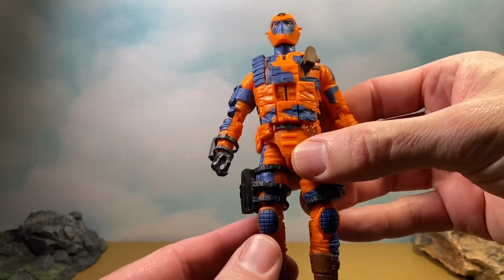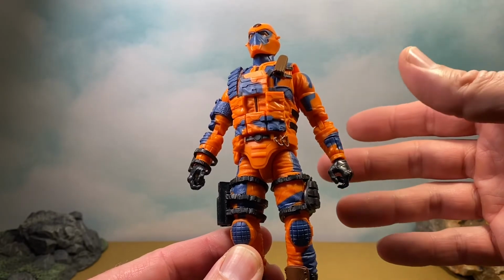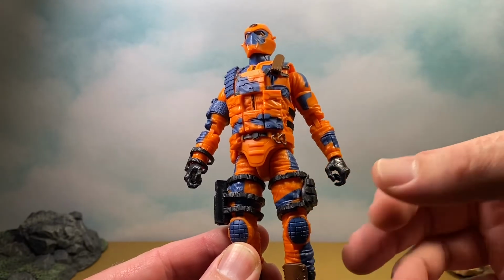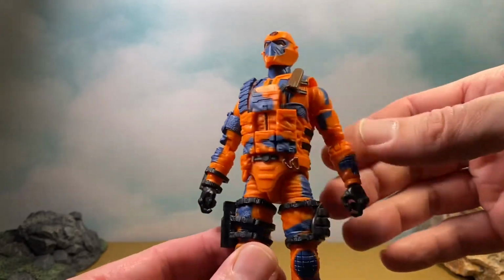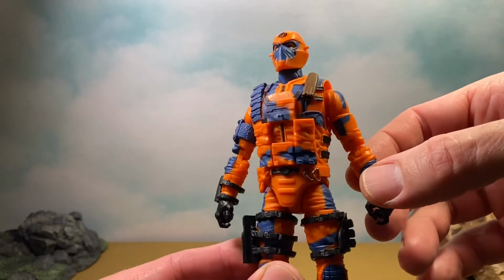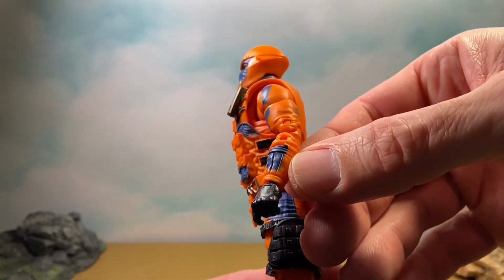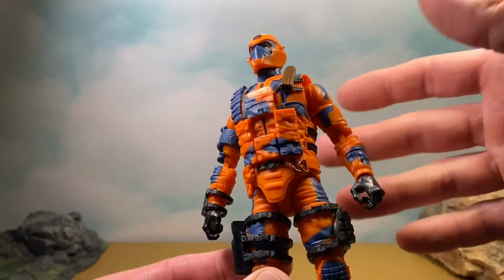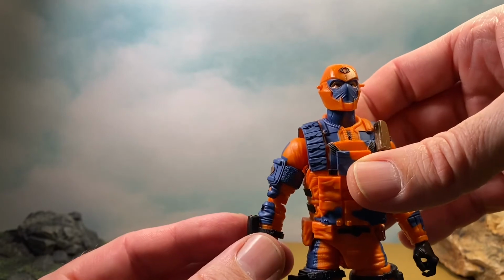For sure the legs are your basic Snake Eyes and Beachhead legs with new knee pads. The arms I didn't recognize. We've got this molding around here, that sculpted detail there. And I couldn't find these on another figure, but I'm pretty sure I have all the figures.